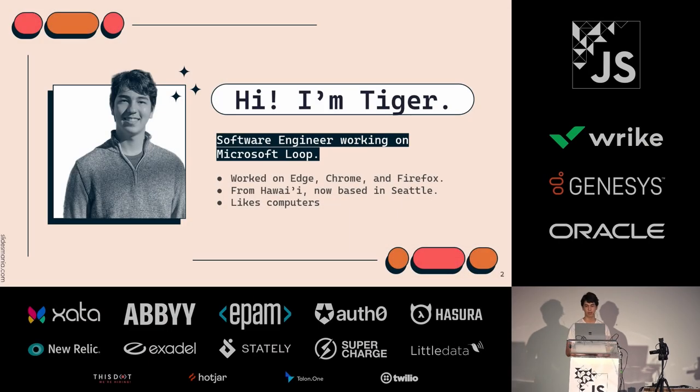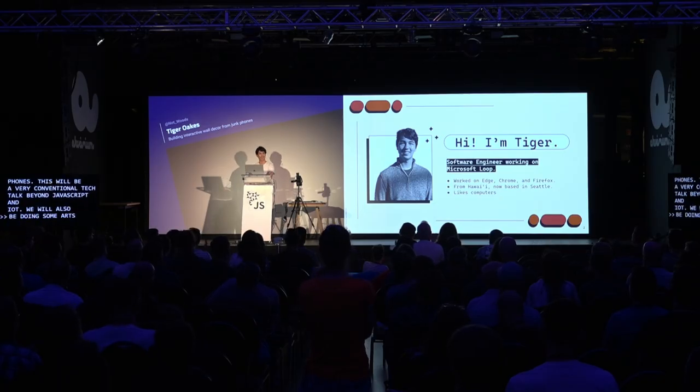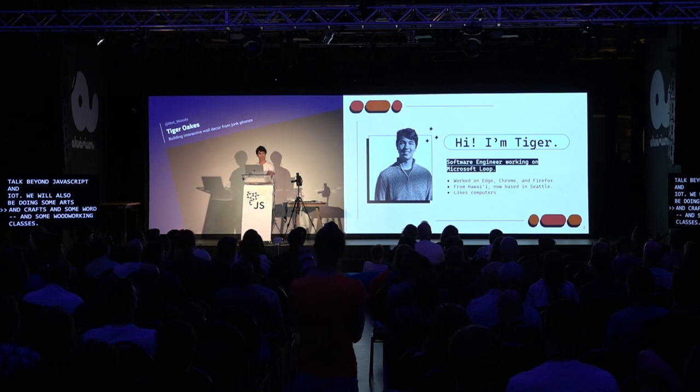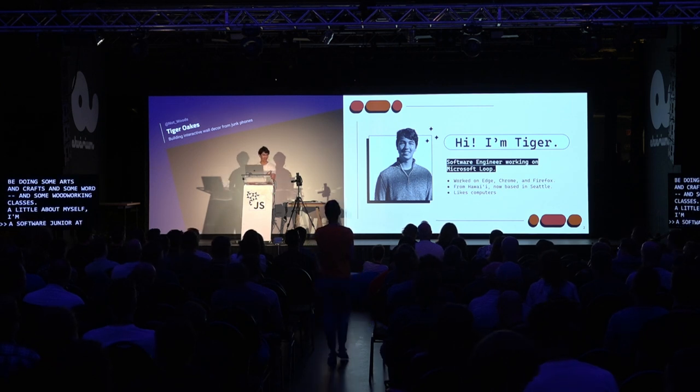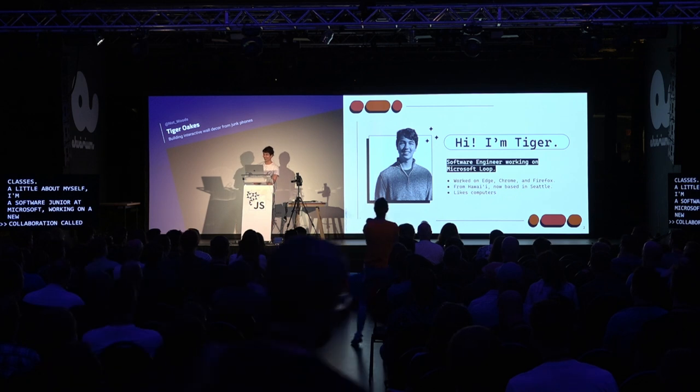A little about myself. I'm a software engineer at Microsoft, working on a new web collaboration platform called Loop. I'm a WPC participant, and I previously worked on a couple different browsers like Edge, Chrome, Firefox for Android. I went to university in Canada, and I now live in Seattle. I flew here all the way from the Pacific Northwest. I was also born and raised in Hawaii, and oh my god, two claps in such short succession.